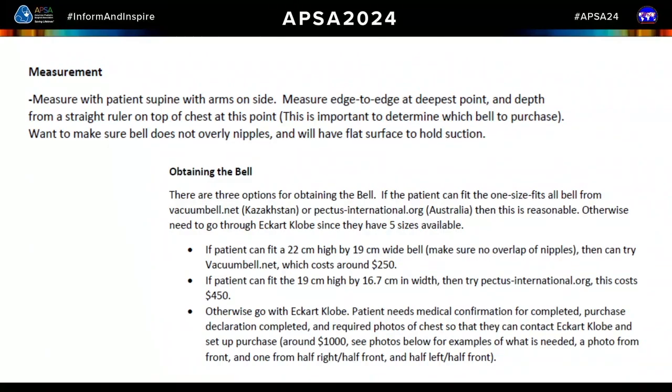You don't meet criteria for the Nuss, you don't want the Nuss. What I do is we measure the chest out, and then we say what size vacuum bell they should get. And then I offer them a list of possible places they can get it. And I go, you can go from the cheapest, and if it fits one of these one-size-fits-all, there's a company, I think, in Russia and another one elsewhere in Europe, then go for it.